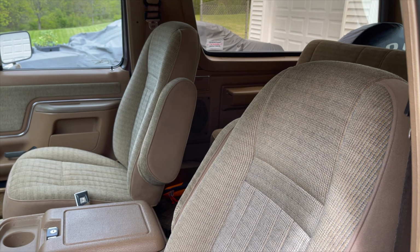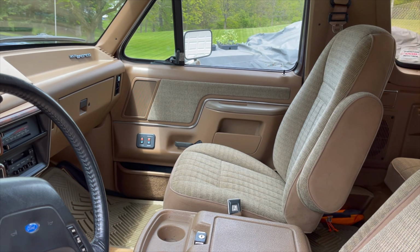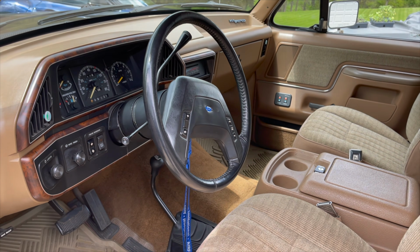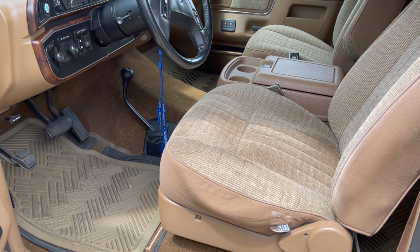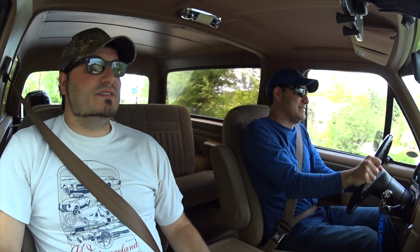I believe you could still get a full bench seat in the front of a Bronco in 1990. I know in years prior that was an option, but they had so many seat options in these things where you could get low back buckets. I'm not sure if these are considered the high back buckets. But yeah, there were so many seat options.